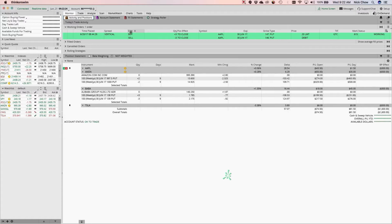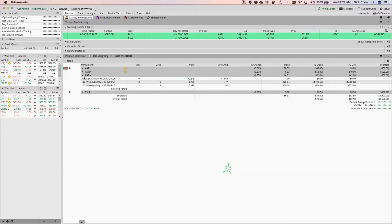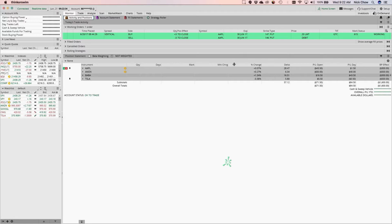So as you can see here, I have a good to cancel order on Apple. What I'd like to show you right now is how to put an order in for these trades, so that when you're at work and it does hit the price that you want, it fills. For example, Apple, I put a 20-cent debit in here, and right now it's trading at 61 cents. If you are at work and it hits your price, it's going to automatically fill for you, so you won't have to worry about that.